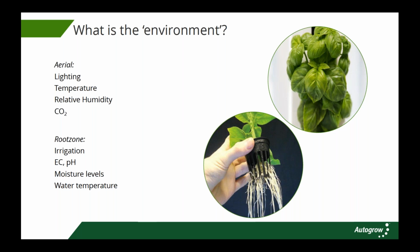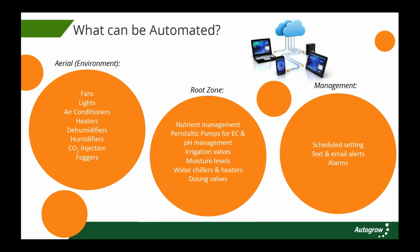Plants also have another aspect of the environment that's really important to them, and that is the root zone. All the nutrient uptake is taken up by the roots of the plants, and also a lot of oxygen. With the root zone, we talk about irrigation: what we're feeding the plants, how often we feed it, how much we feed it, and the EC, which stands for electrical conductivity, or the amount of nutrients you're giving them, and the pH level. There are also important things like the moisture levels of the media they're in. And something that people often forget about is the temperature of the water, because if the water gets too hot, the amount of oxygen it can carry drops, and the plants will suffer because there's a lack of oxygen there.